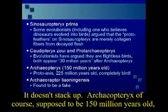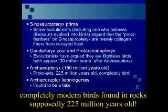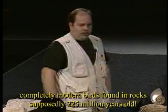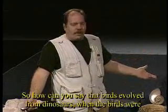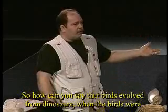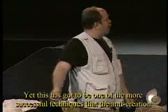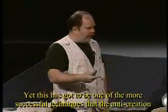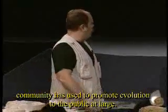Archaeopteryx, of course, supposed to be 150 million years old, is predated by two fossils called Proto-Avis, completely modern birds that were found in rocks supposedly 225 million years old. Again, it's backwards. The birds were already there. So how can you say the birds evolved from dinosaurs when the birds were there before the dinosaurs were? It makes no sense. Yet, this has got to be one of the more successful techniques that the anti-creation community has used to promote the idea of evolution to the public at large.